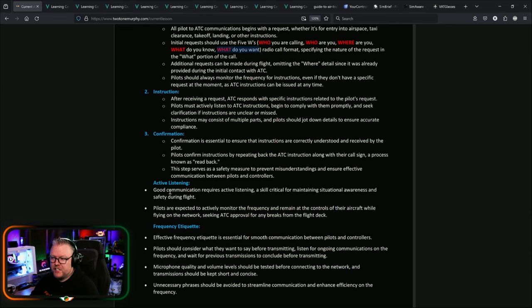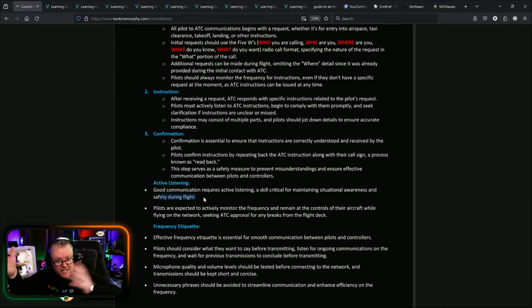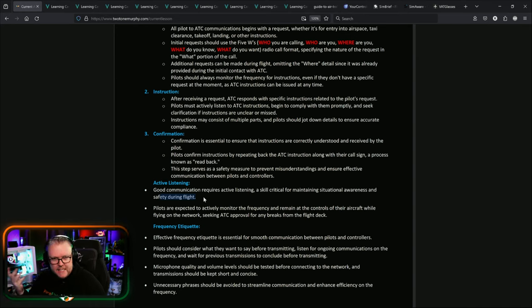Active listening. Good communication requires active listening, a skill critical for maintaining situational awareness and safety during flight. This is where your call sign comes in, so get to know your call sign. If I call you by your name, Dave, John, Paul, Robin, Brian, Pavel, Andrew, Jimmy, Scott, your ears perk up. Huh? Me? You know, dad, daddy, father, right? Your ears will pick up. I know. Celine, Kaylee, Noelle, Jacinta, Josephine, Susan, Diane. You're right, we have to be balanced. But you get the idea. Once you hear your name, you identify it.